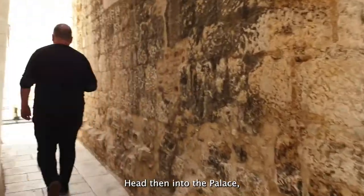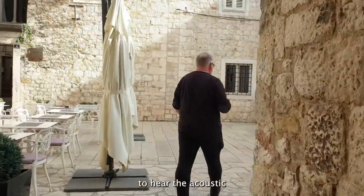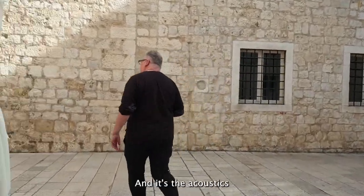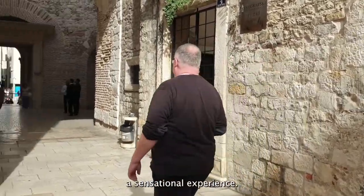Head then into the palace, and if you come at the right time of day, you'll be lucky enough to hear the acoustic singing of the male klapa voices at the vestibule. It's the acoustics within the vestibule that really make it quite a sensational experience.